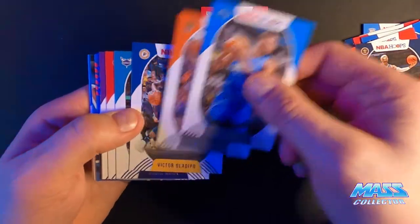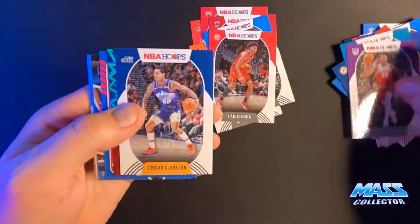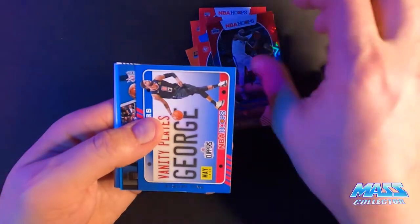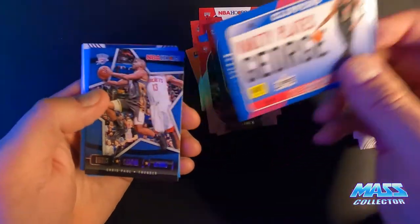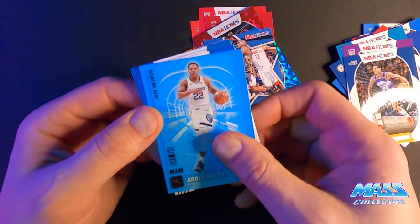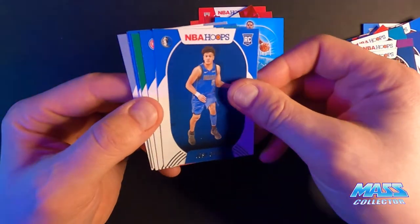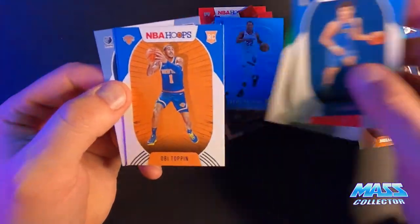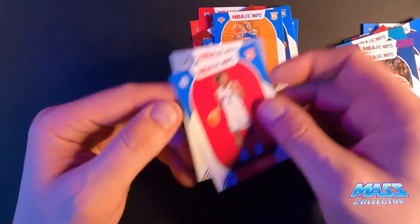Bam, Devin Booker, Malik Monk, Cam Reddish, Montrezl Harrell, Blast. I got a vanity of Paul George. Lights, camera, action. Chris Paul. Arriving now, Desmond Bane. Josh Green, Killian Hayes, Aaron. Obi Toppin. Tyrese Maxey and Desmond Bane.